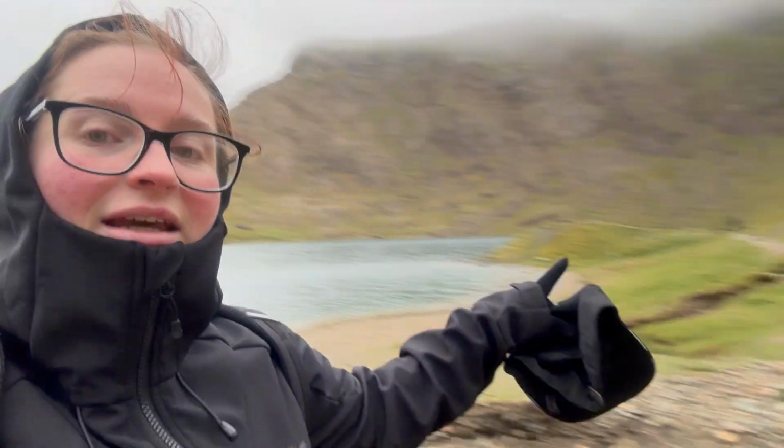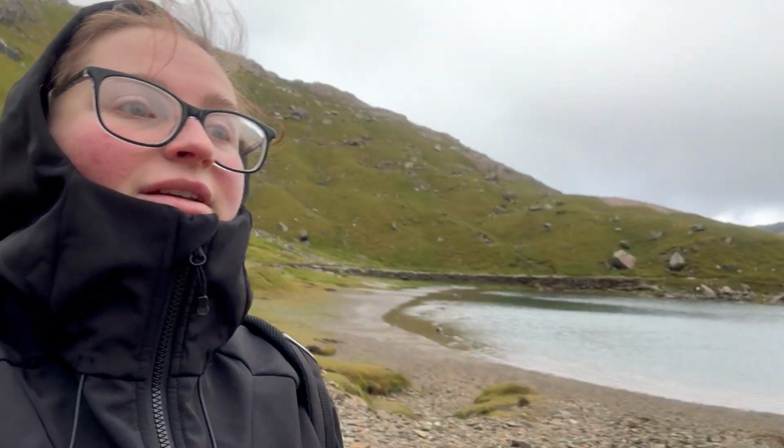Dan's all the way down there. He said he's going to look to see if there's something round the corner, because if not, we've got to climb up that, because that's where some people are coming down from. So I don't really know.